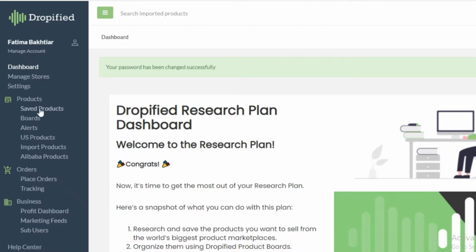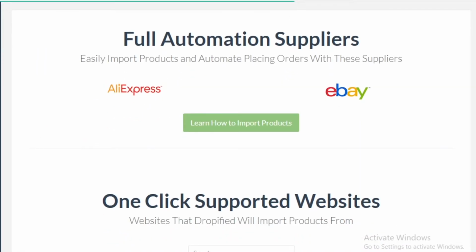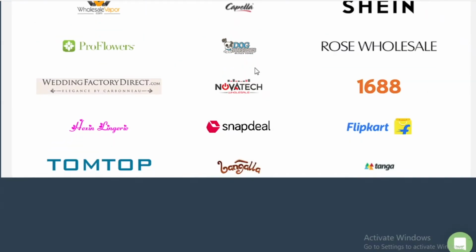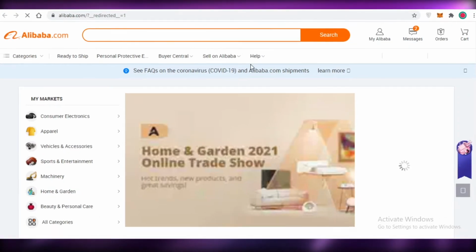So you can start ordering products by just going onto the product section, and you can go and click on import products over here. And from there, you can see how to import products from different suppliers like AliExpress or eBay. Let's say that if you want to import products from Alibaba Group, you're just going to click over here, and this is going to open you and redirect you to the Alibaba platform.